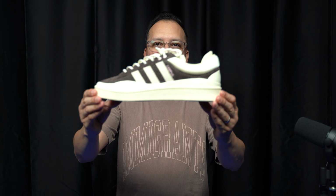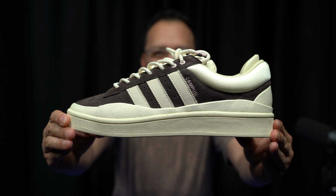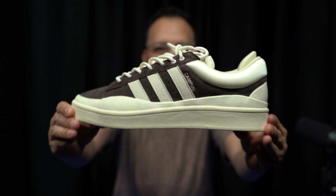All right, there you have it. My thoughts, my overview on the Bad Bunny and Adidas last Campus. As I mentioned, the retail price is going to be 160 US American dollars. And these will release online, as well as potentially your favorite sneaker boutiques like Kicking It Austin, Kicking It San Antonio. So you can go find them in person.